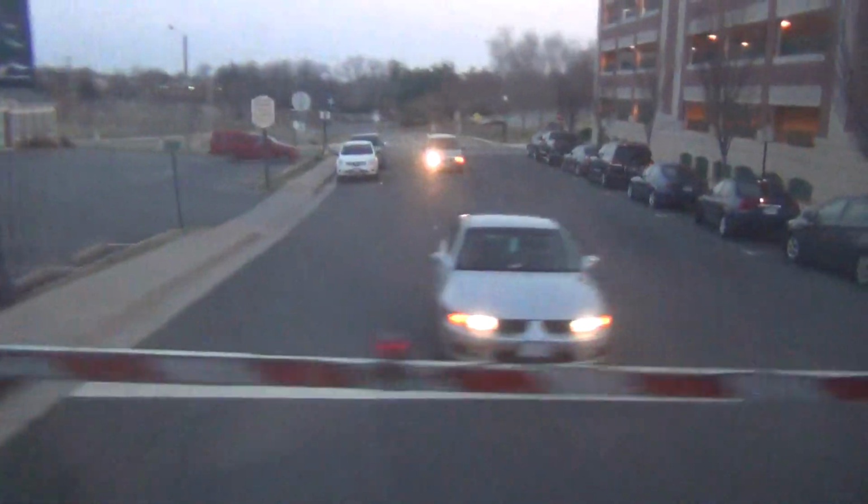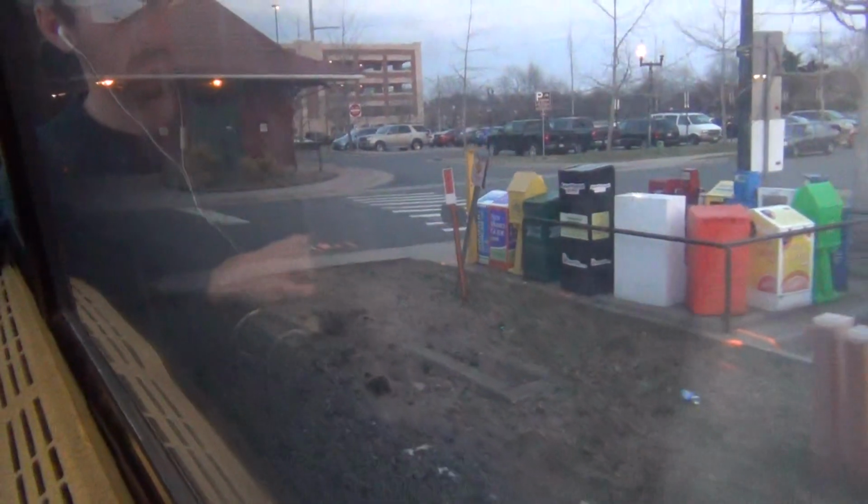Yeah, we're going to be hearing that horn a lot tonight. Here we go over a switch. It looks like some single track through here now. And that's the Manassas station. And it looks like we're going to stop. And so shall I.